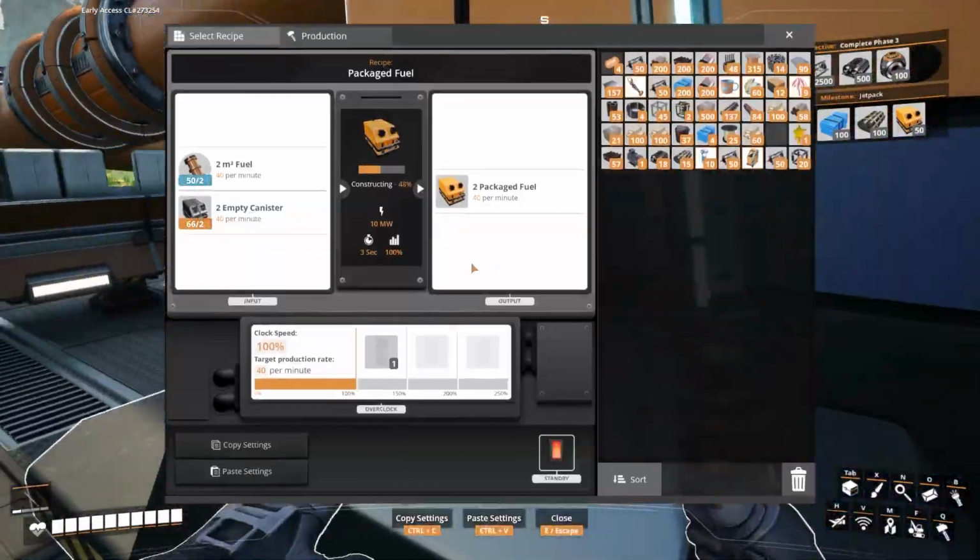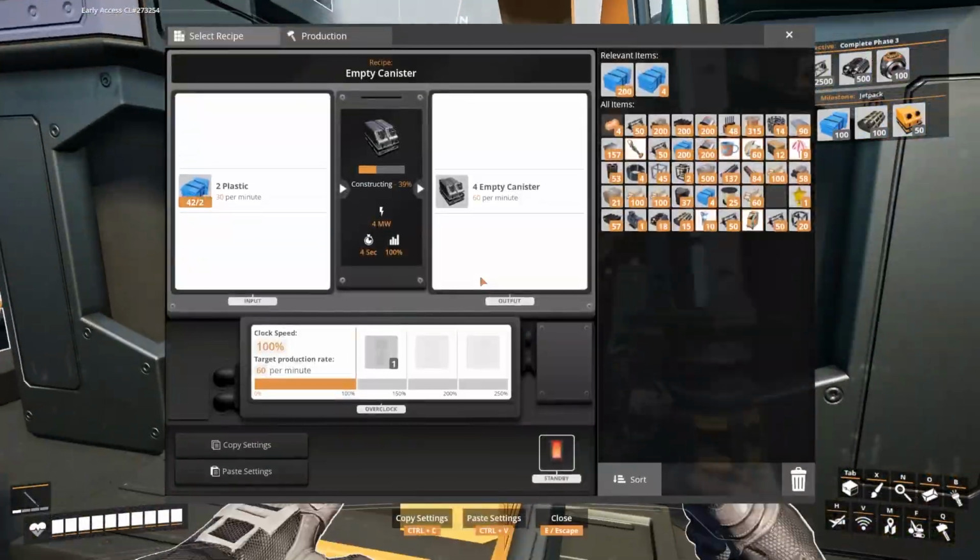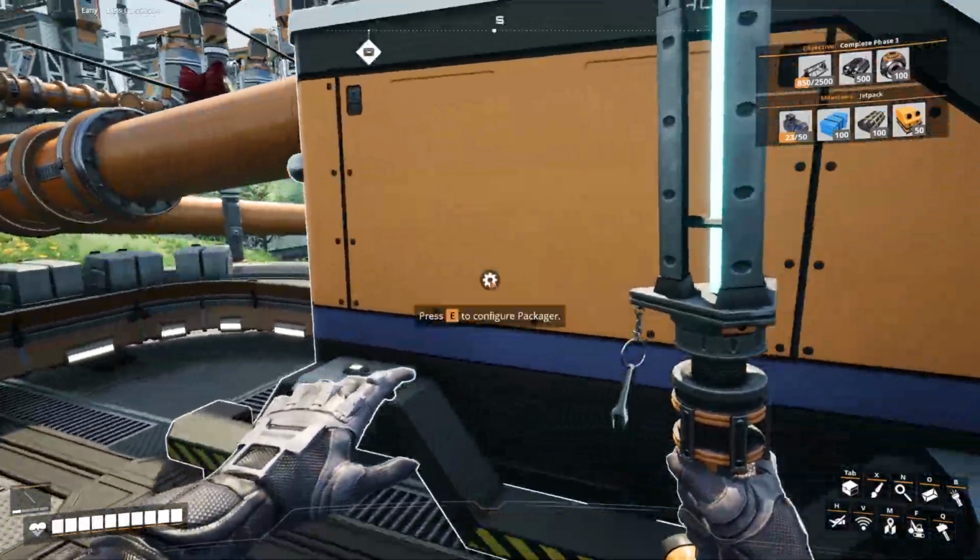Now, how are we doing with the canisters? Oh, it seems like we're making way more than we actually need. Wow.